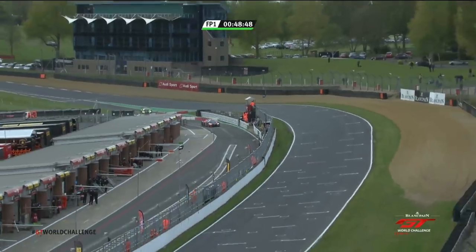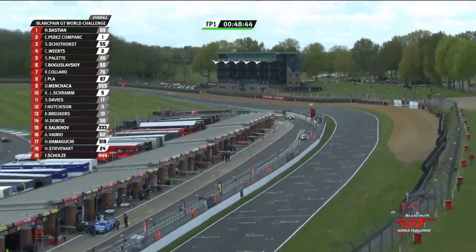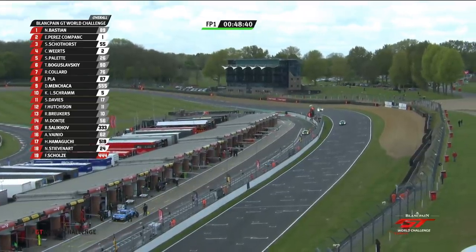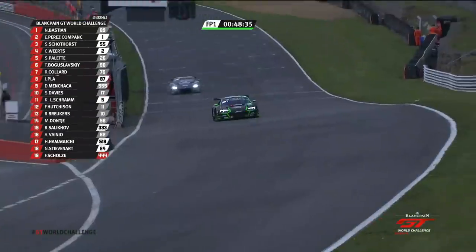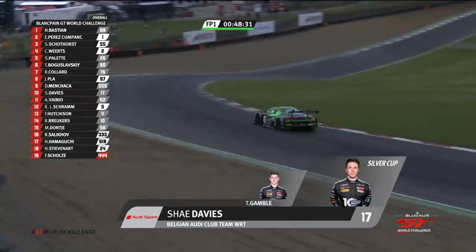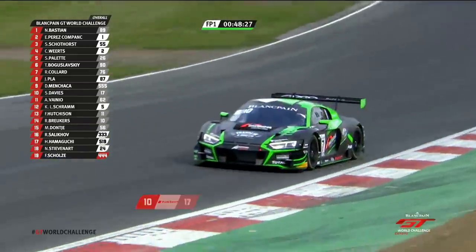So there's 48 minutes or so of the session remaining, but of course the first half of the session is exclusively for the bronze and silver drivers only. And again, we referred to it earlier in the session. It gives them an opportunity without the pressure of a full field of cars being on the circuit, but also not having the pressure of the pro drivers putting additional pressure on them.